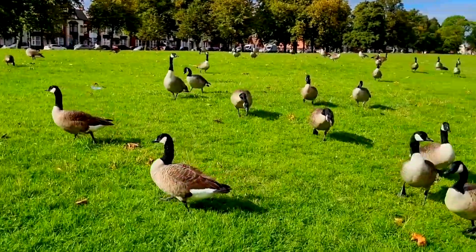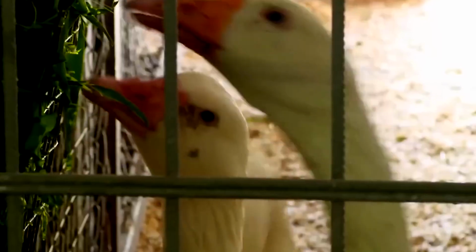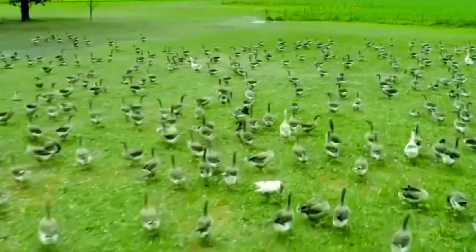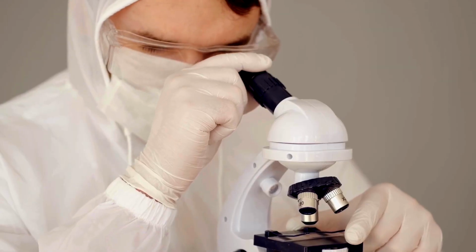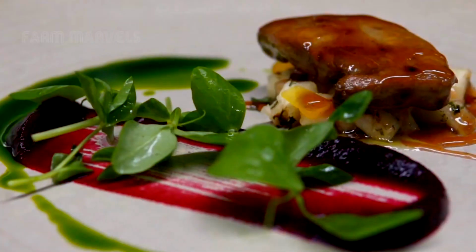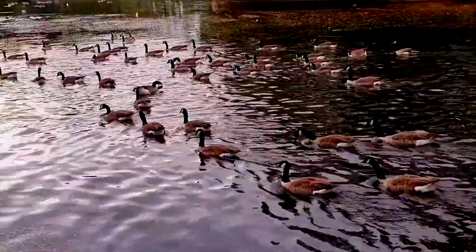The raising and processing of millions of geese each year is a complex and carefully managed practice rooted in history and culinary tradition. While the production of foie gras sparks ethical debates, the industry continues to evolve with growing attention to animal welfare and sustainability. Innovations like lab-grown foie gras and more humane farming methods offer hope for the future. Will these new approaches transform how we enjoy this luxury delicacy while respecting animal welfare?